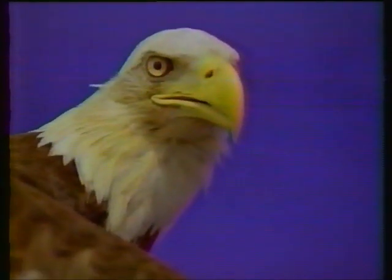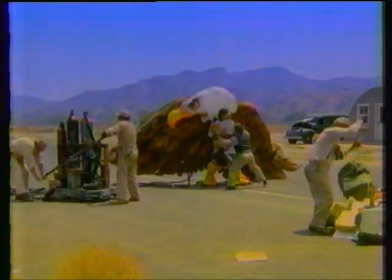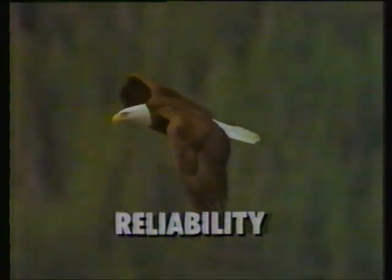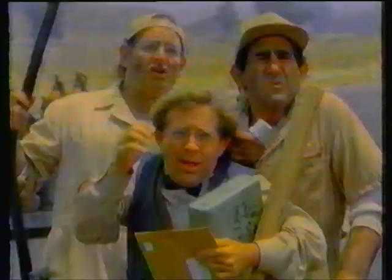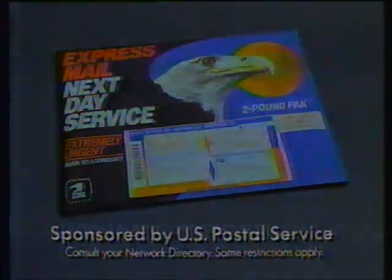Ever since your post office invented Express Mail overnight delivery, others have tried to copy our eagle, but it's not so easy. You see, Express Mail overnight reliability is close to perfect, with the most convenient locations and prices as low as $10.75. About half what most others charge. So we're pretty hard to imitate. So use the original Express Mail service from your post office.